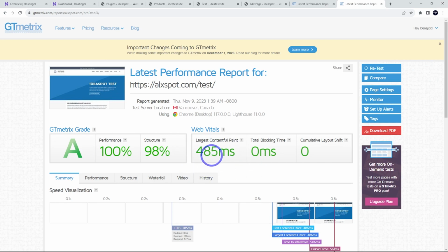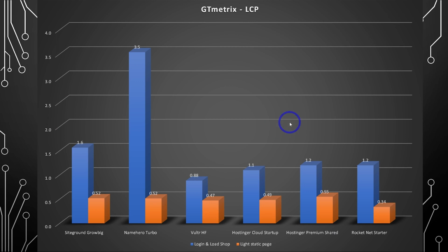So let's compare those numbers as well. For comparison, here are some of the results from other hosts I've tested recently. We've got SiteGround, NameHero, Vultr High Frequencies, Hostinger's Cloud Startup, Hostinger's Premium Shared, and RocketNet Starter. Hostinger's Cloud Startup is the one we were using today. 1.1 for the WooCommerce and 0.49 for the static page. Very similar to their Premium Shared, but a little bit faster for the cloud plan. So definitely an edge to the cloud startup there, but not a huge difference. But still a great result for Hostinger's Cloud Startup.